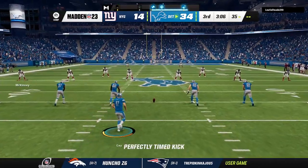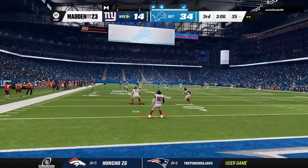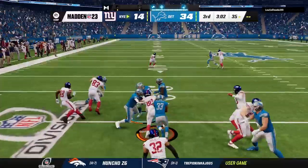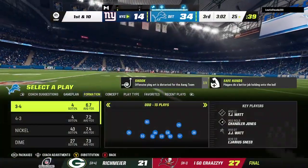So they'll get another shot on offense following that pick 6. And now the kick is away. From the 6. And able to get this out to the 25.